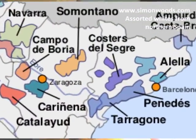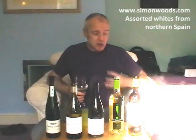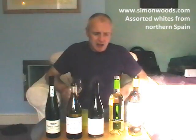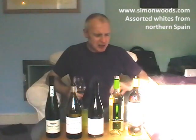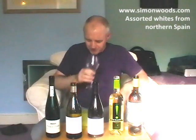Costers del Segre, so we're over in Catalonia now. Well, it doesn't feel like it's over-oaked at all. In fact, I'm not sure whether there's any oak here. I left it till the end because I thought, ooh, I bet they put a bit of oak on this blend. But it feels like they haven't. Yeah, it feels young, fragrant and crisp.